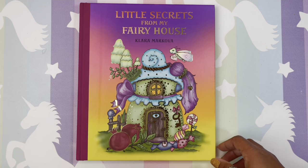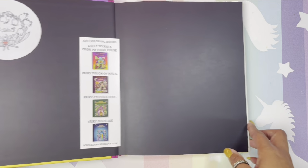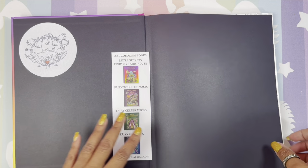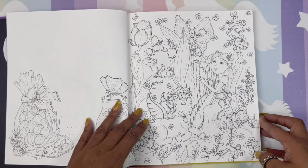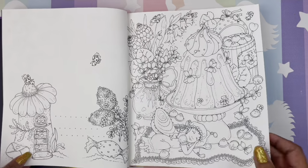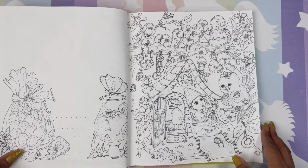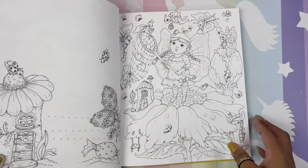Or 96 cent, $59. I'm at a loss for words. Yeah, I can't even talk. I paid $60 for a book, but I did. And I pre-ordered long ago, and I received it in December. Because you know the date, they pushed the date back, but this is Clara Markova's new book.